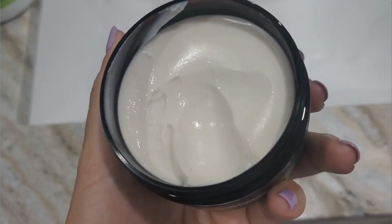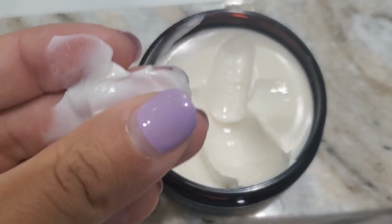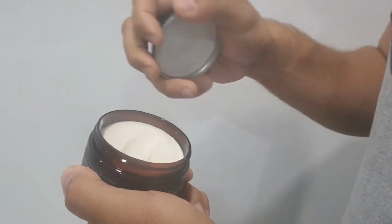If you are looking for a great hair product, I would recommend the Cremo pomade. This is their styling cream. It's the Palo Santo. It has a very bold, aromatic scent. It is bright cardamom and it has a medium hold.